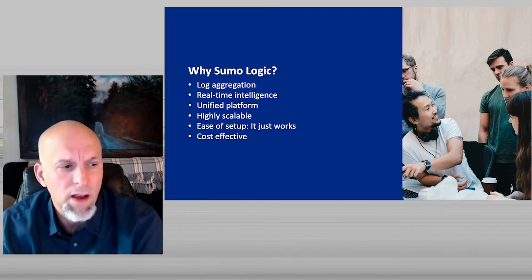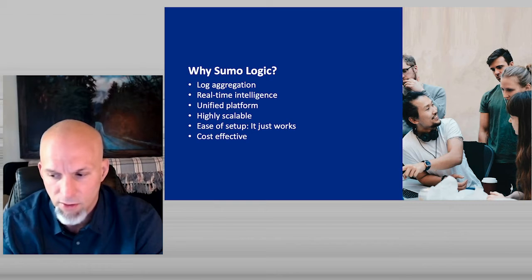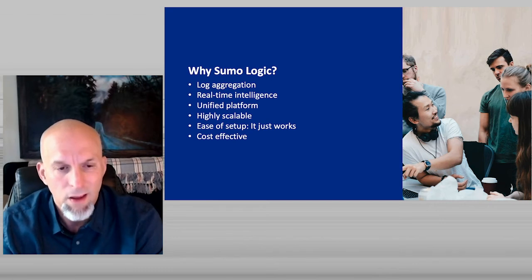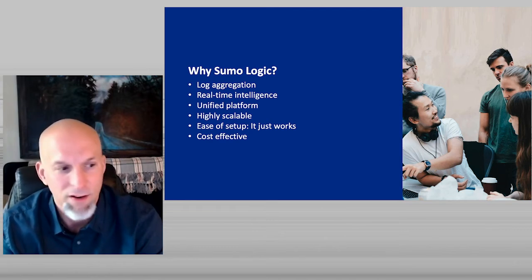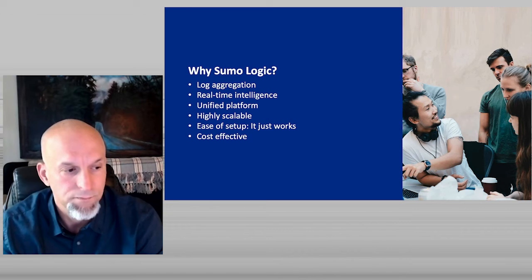Also, we need a system that can scale faster than we do. Our user base is increasing rapidly, and the amount of data we store and the amount of logs we generate is increasing all the time. And we don't want to spend developer time scaling up our logging platform. We want someone else to take care of that burden for us, so we don't have to maintain dedicated infrastructure.